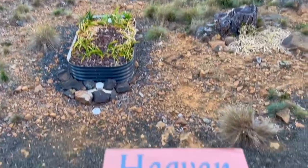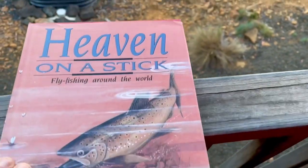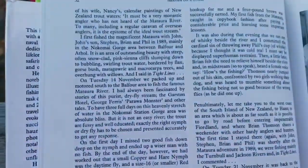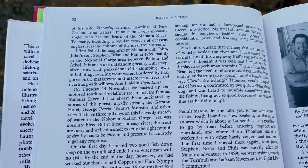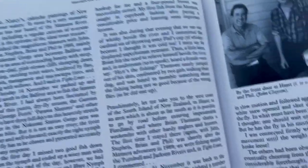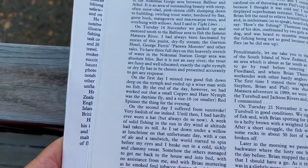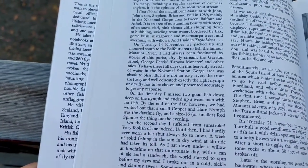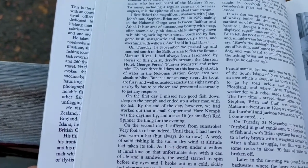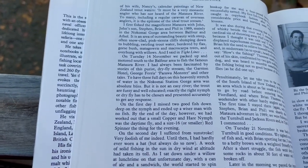Another interesting thing is this book, Chris Hull, Heaven on a Stick. I've just found it, and there's some interesting stuff in here. It's a fantastic book, amazing artwork, and he's fished all over the world. There's a bit in here that tells you about the Mataura River, 1989, he fished it. What I found interesting was he says, it is not an easy river. The trout are fussy and well educated. Exactly the right nymph or dry fly has to be chosen and presented accurately to get a response.